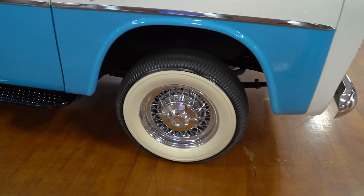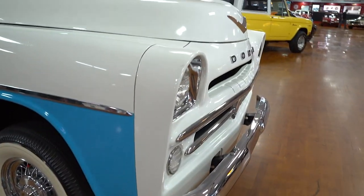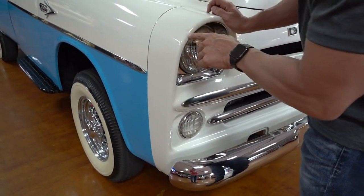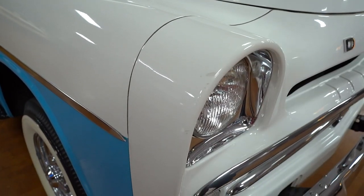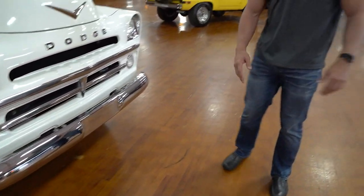Expensive tires, expensive wheels. Really, really fine piece. That's about the only paint imperfection on the whole truck right there. Somebody has brush touched the front fender there. Top of the headlight, front fender, whatever you want to call it. But that's about it. I mean, it's as close to new as you can get.